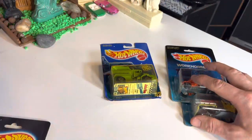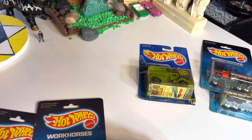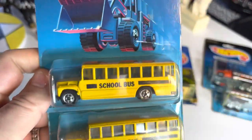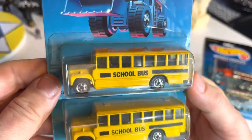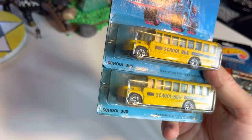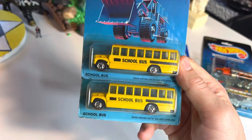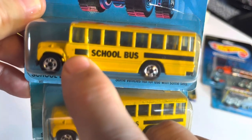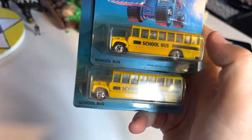All right, let's go to the next one. We're going to go back to 1989, back into the Workhorses series. And we have not one, but two school buses. And this had two variations within, or I should say, there was this one and then another variant. In 1989, the collector number is 1795, yellow school bus, Malaysia. The one we have is the long black thick stripe. Starts back here and it finishes up here. The variant has a thinner stripe and it does not appear up here. It's only on the back of the bus.